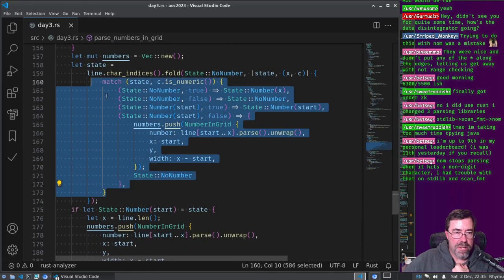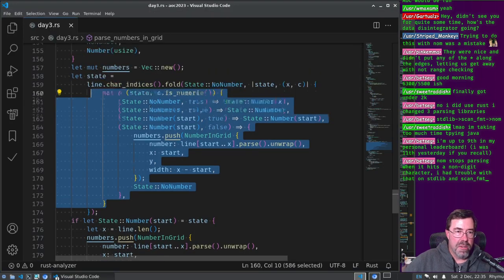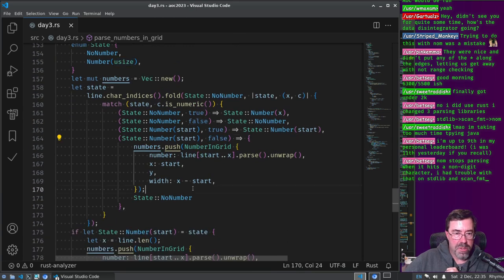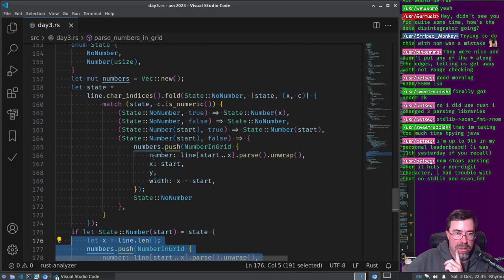There's probably a more sophisticated way to extract the numbers out of these grids. But what I did is a left-to-right scan with a state machine using an enumerated type, where our state is either there's no number, or there's a number and we remember the starting position so that when we get to the end, we can recognize a number. One problem with the state machine is that the termination state has to be handled separately. The other way we could do it is to chain an extra character onto this iterator. Actually, maybe that would not be a bad idea here, because I could just chain a dot, right? That would be fine. Let's try that.